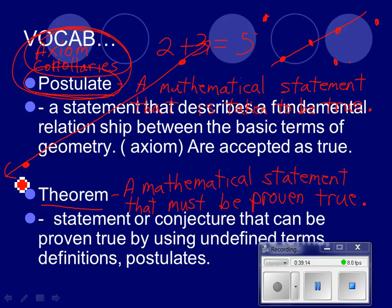What's the next one say? If 2 lines intersect, then their intersection is exactly one point. So if you got 2 lines and they intersect, where do they always intersect? At exactly 1 point. Does the next one say, if you have 2 planes, how do 2 planes intersect? At a line. This is all stuff we talked about in chapter 1, right? 2 points make a line, 3 points make a plane, 2 planes intersect at a line, 2 lines intersect at a point.